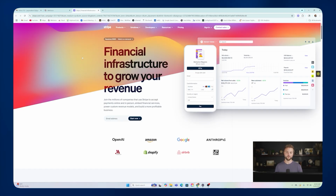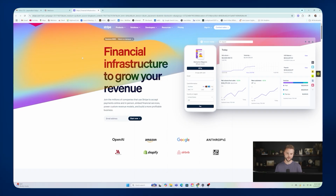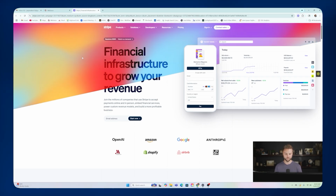Next up, you're going to need a way to process payments when you get your first customer and they want to pay you. You're going to have some way to actually take their payment and get paid. And so I use a platform that integrates directly with GoHighLevel, and it's called Stripe. You guys have probably heard of it, and it's available in most countries, definitely in the US and Canada and a lot of other countries.